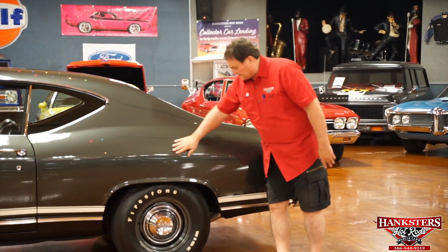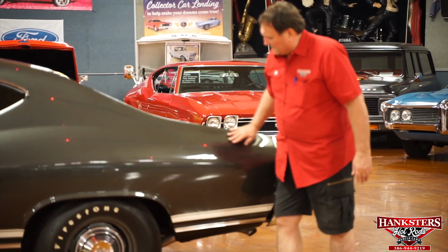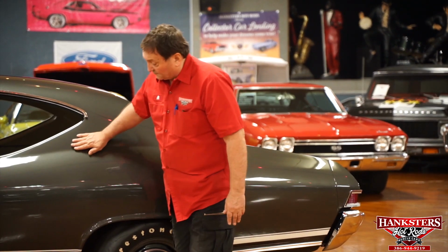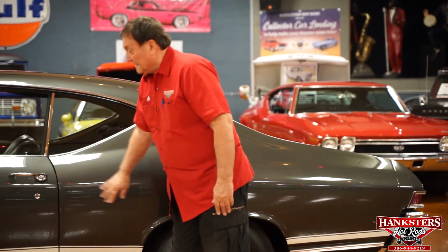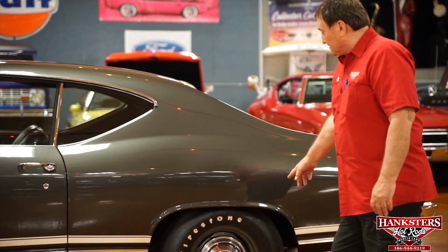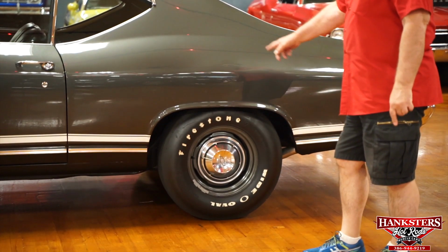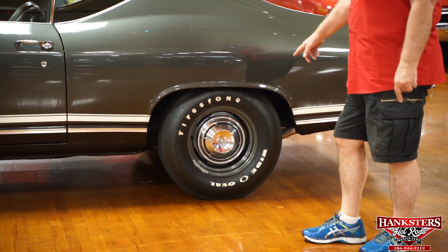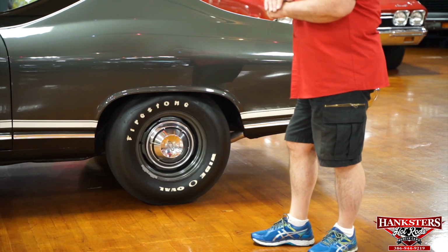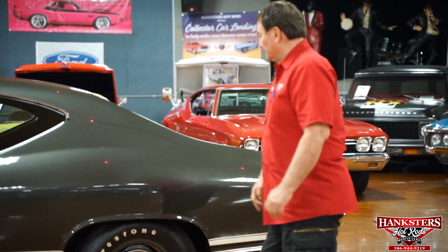Paint on the car is just exemplary. You could not possibly get a better paint job than what's on this vehicle. This is a very high-end vehicle in every way. Standard 14-inch white letter Firestone tires that would have been original equipment on this car with the correct dog dish hubcaps that go along with it. The wheels are painted the same color as the car, the way it would have been in 1968 had this car been ordered without the hubcaps. This is the way that would have come. Standard wheels.